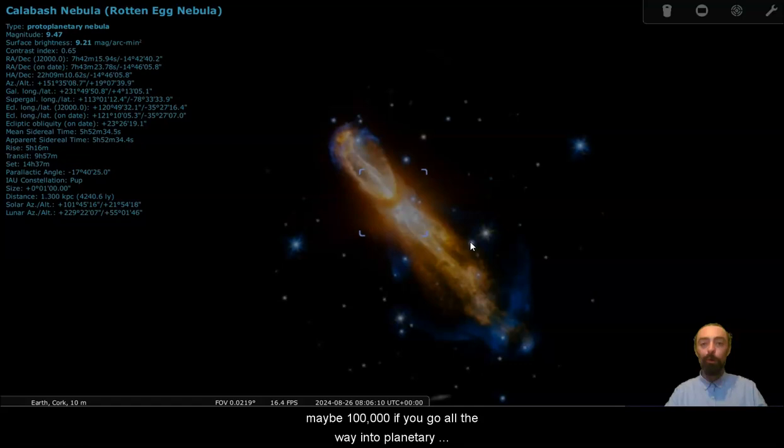maybe 100,000 if we go all the way into planetary nebula, compared to the millions of years that even comparatively short-lived stars burn through. Our sun will last for billions of years. And remember, these protoplanetary and planetary nebulae only come from smaller stars, which are generally more long-lived than the larger ones. So a small star like our sun can be, for billions of years, burning away in its main phase. It'll have a bit of time, a million years, a couple of million years, going through its final evolution, moving off the main branch, and then falling apart.